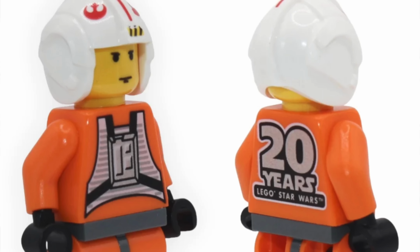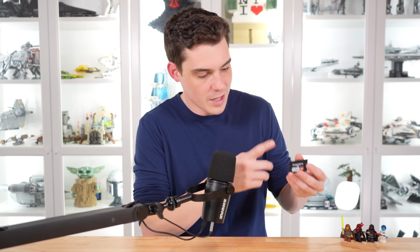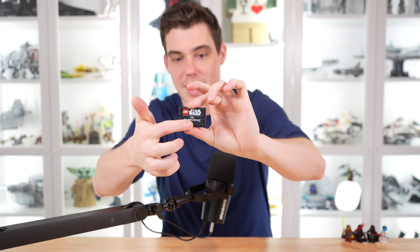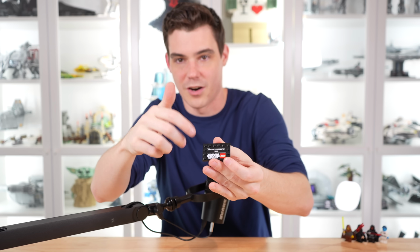Now, we still don't know if the backs of the figures will be printed and have a big 25 on them or not, or if they'll just be kind of the normal detail for the character, but we do know that the base for these figures is not going to be the same as the last 20th anniversary figure base. The new style will be this tile, like it says for the Mandalorian here. It's this exact size, and then it'll kind of be flipped, and it'll have the 25 years of Lego Star Wars on the tile there.